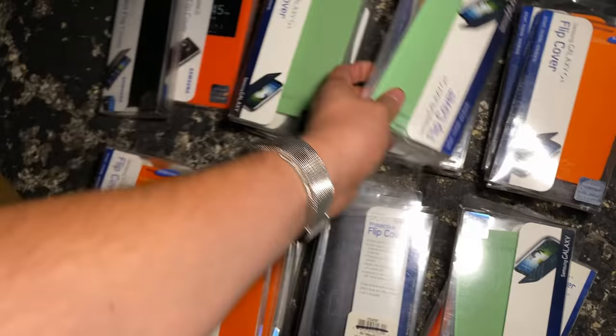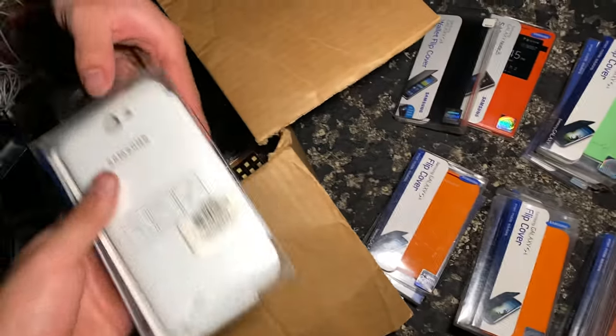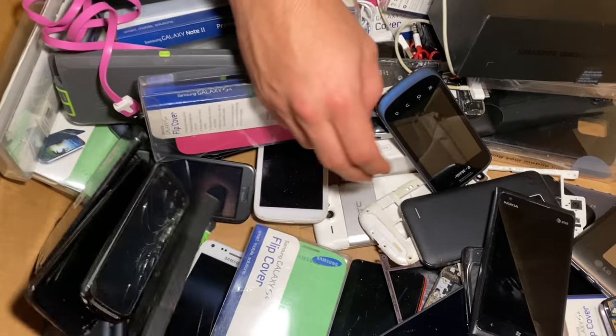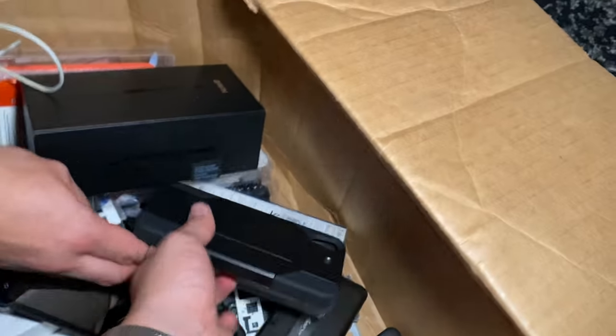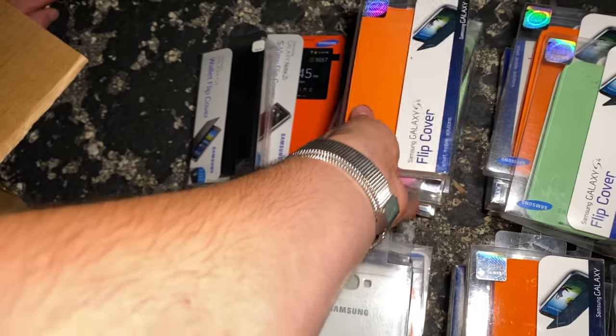Holy cow, we got more cases. All right, let's keep uncovering stuff. We got a few empty boxes, throw those aside. Garbage. Tons, oh my God. Dude, look at all these cases. Every case I remove, I'm uncovering more phones. Look at all these phones over here. Holy cow. Samsung, what is all this? They have old stuff they just tossed out. Let's get all the cases out first, and then we'll go through the phones. Dude, look at all these Samsung cases, bro.